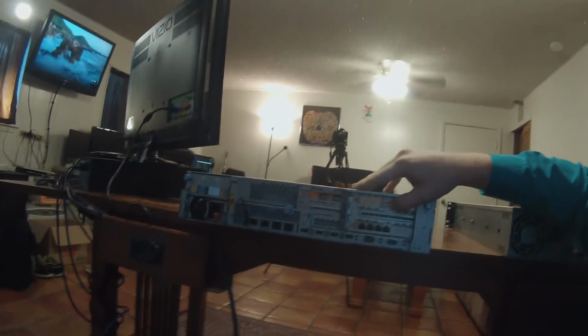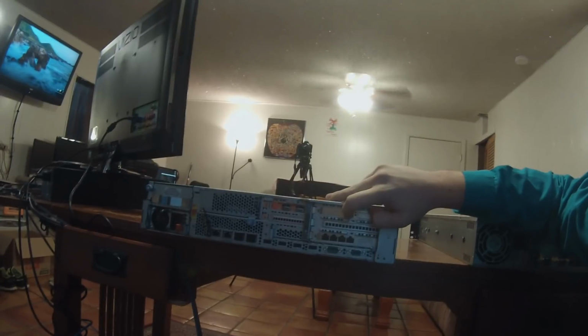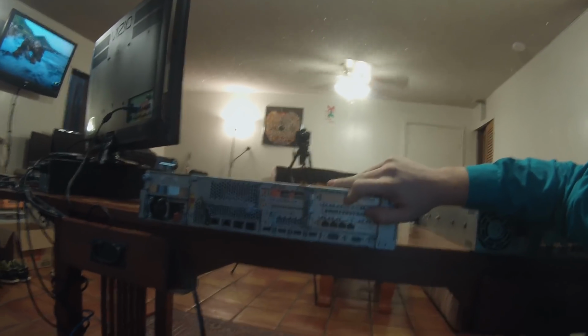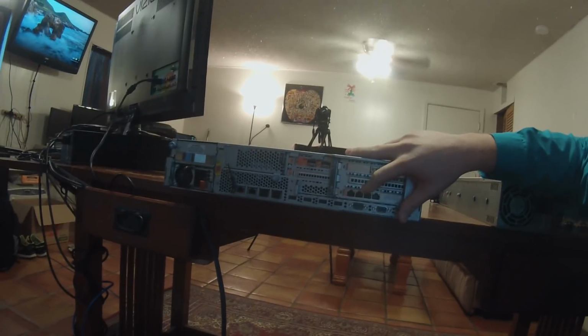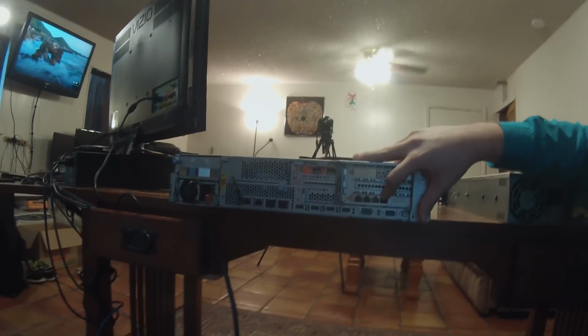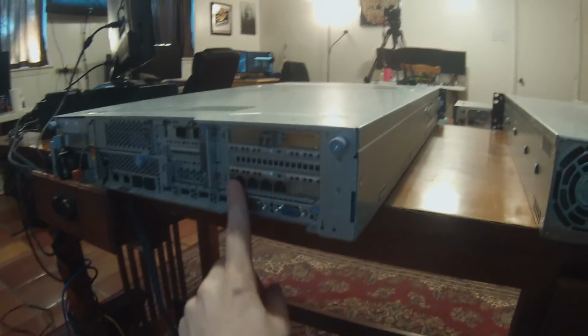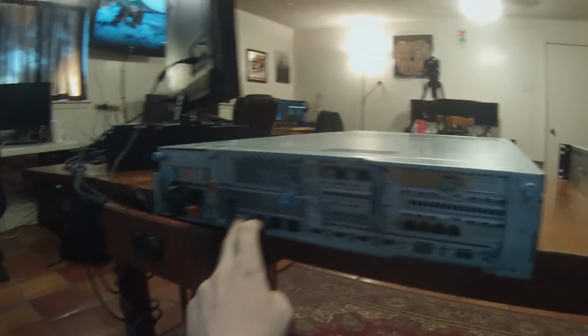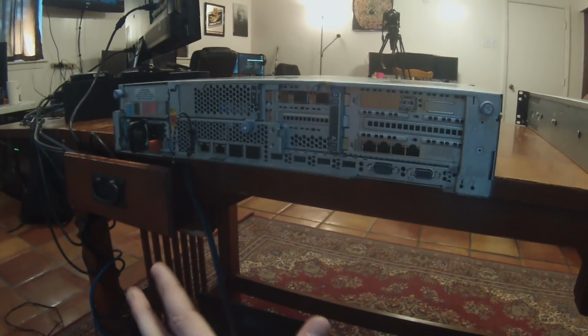I've got my fiber HBA, and this fiber HBA, host bus adapter, that's what HBA stands for, is going to be used to actually interface with the fiber SAN that you saw over there that I said I was going to be cleaning up. I've got 4 1 gig NICs here, and these 4 1 gig NICs will be used for iSCSI. These two over here will be used for LAN and IMM and management of the FreeNAS server.